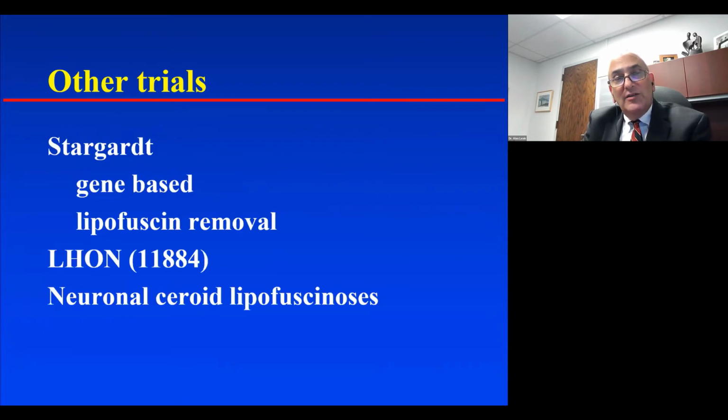For Stargardt disease, we have another problem again. The gene is too big for an AAV virus. So maybe we could break it up. But there's other ways to approach Stargardt disease, not only gene-based, but how about regarding lipofuscin removal? I mean, the basic pathophysiology is you get the accumulation of lipofuscin under the retina, which, for lack of a better term, poisons the retina.